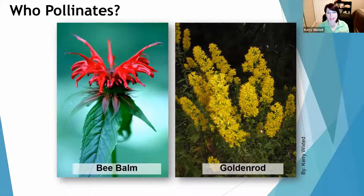But in fact, its pollen is too heavy to be transported by the wind and get lodged up in your nose. So it needs to put energy into resources to attract things like bees and wasps to be able to move that pollen from one plant to another. So excellent job there.